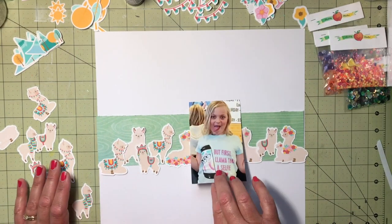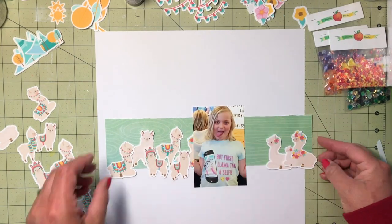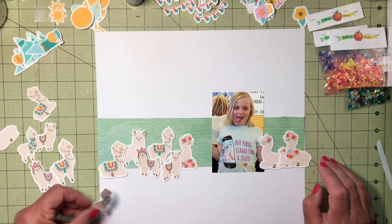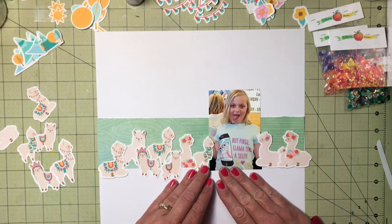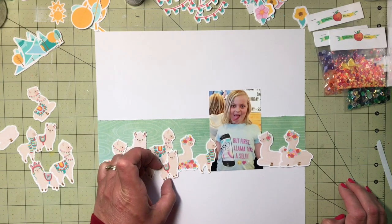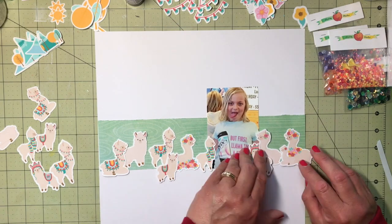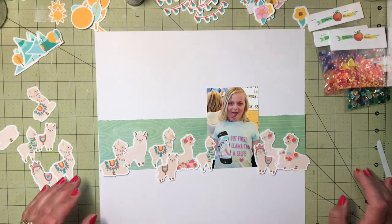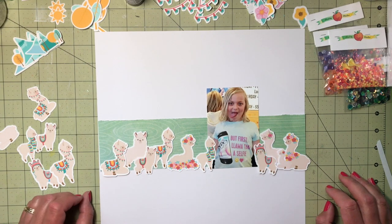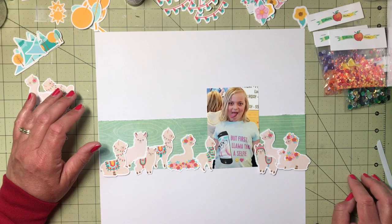It's always been my idea to kind of have these different llamas, because I knew there were a bunch of different looks, different poses and different size llamas, so I wanted to use them all in one layout. Just kind of fiddle around with this for a little while until I get everybody where I want them. I think in the end they end up in a very similar location.